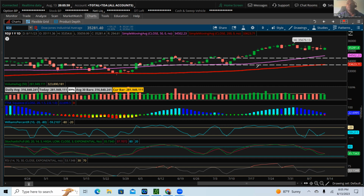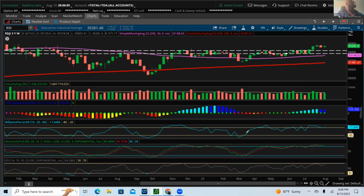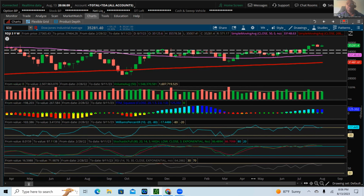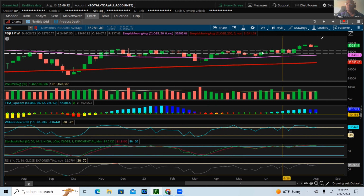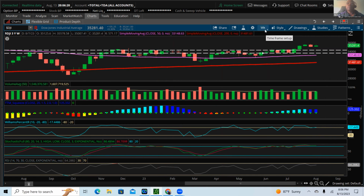So that's our daily chart of the Dow Jones. Take a look at the weekly chart of the Dow real quick. And it's still hovering around overbought territory. That's what makes me believe that it's going to stall and then start to drift forward. That's what makes me really believe, because on the weekly charts, the Dow has really not lost a lot of ground.